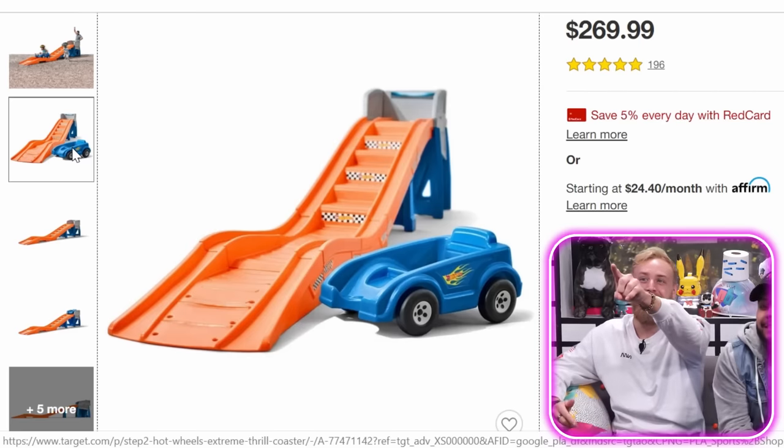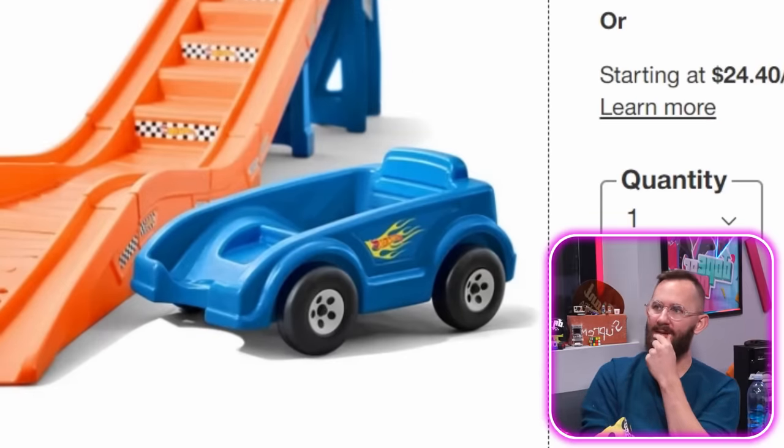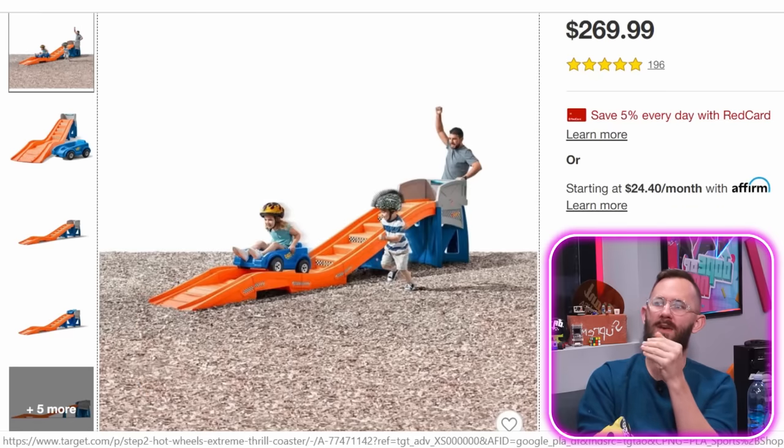Why does this look so tiny? This looks like just a really small toy. Yeah, that does look like a little tiny toy. Like a Lego in it. If you were a kid, wouldn't this be like your dream toy? It would be my dream toy. Oh, definitely. That's like wild, dude.